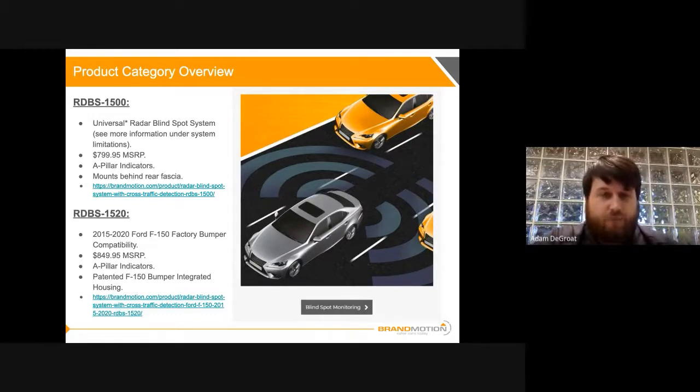So we'll dive into some specifics on the differences between them, their perks, benefits, and what the consumer benefit is. And then lastly, we'll get into a few limitations the systems do have that we'd be remiss not to mention.